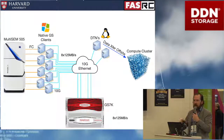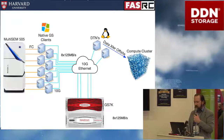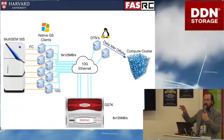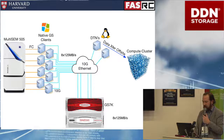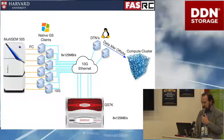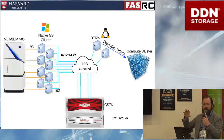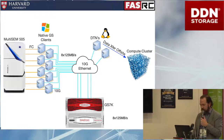We're doing that so that, in the process of getting to larger instruments, the data flow inside the workstations wouldn't be governed by Samba as a protocol, whereas the GPFS protocol will be much more efficient to load the data through. So all of that data is collected directly onto GS7K, and then that data is hooked up to some data transfer nodes, and there are some other workstations in the lab that do some QA/QC before they send the data off, right? And it goes to the compute cluster.